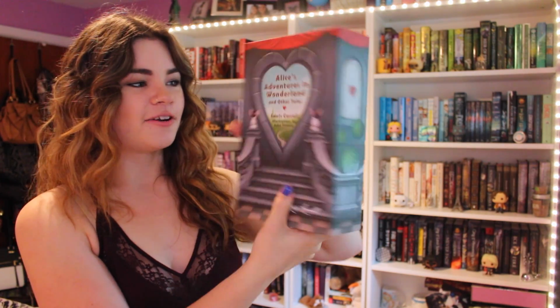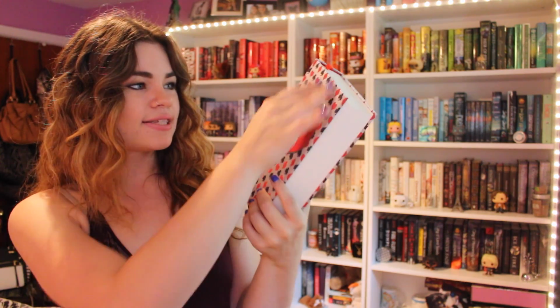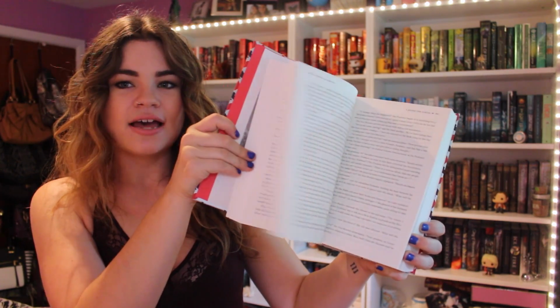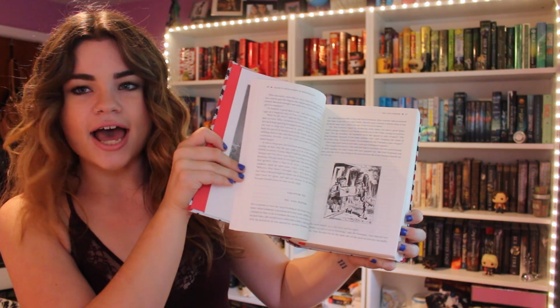This one is by Knickerbocker Classics, and then you pull out the book, and the book itself is also just beautiful. It really takes the card suits and uses that for the cover, and it's so simple, but it's so pretty, and the pages in here are so lovely, and it has the whole story, and all the illustrations, all of that. I'm just so happy I have this in my life.